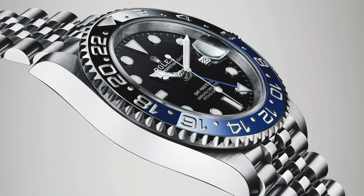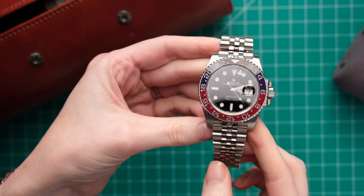I kind of flirted with the idea of getting the Batman or the Batgirl, so the black and blue bezel variation, but for me, I'm so in love with the Pepsi. The blue red is forever my choice.